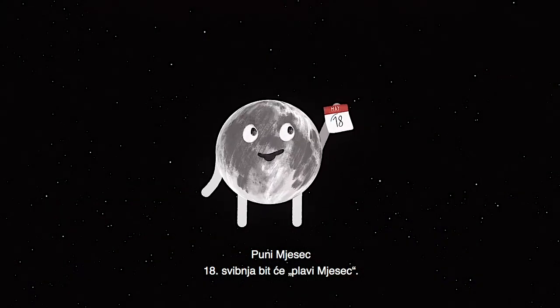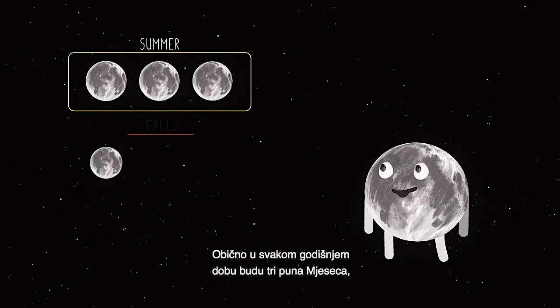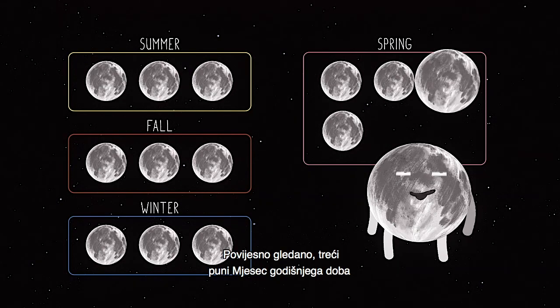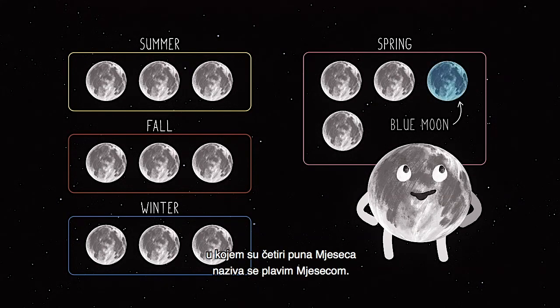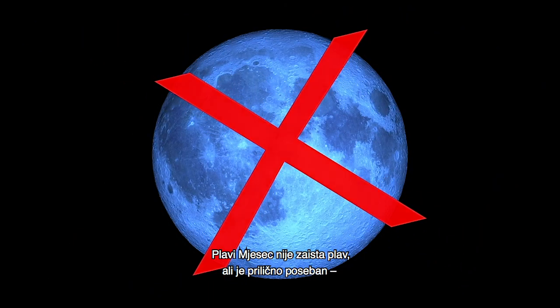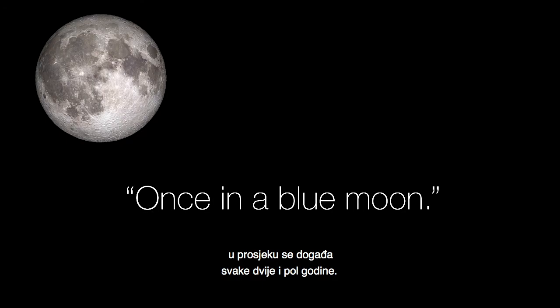The full moon on May 18th will be a blue moon. Usually there are 3 full moons in each season, but occasionally there are 4. Historically, the 3rd full moon in a season with 4 full moons is called a blue moon. A blue moon doesn't actually look blue, but they are kind of rare. On average, they occur about every 2.5 years.